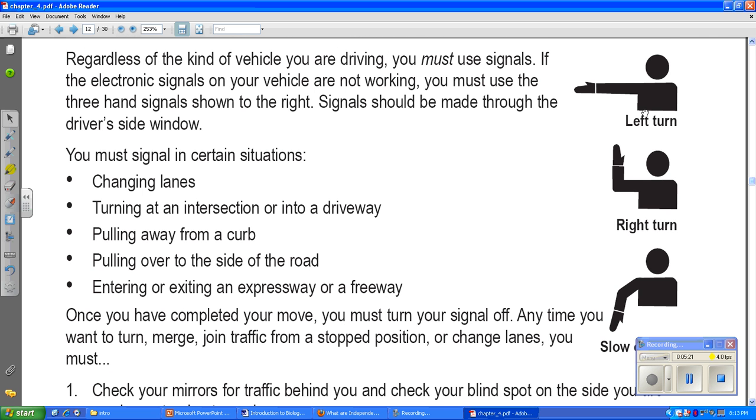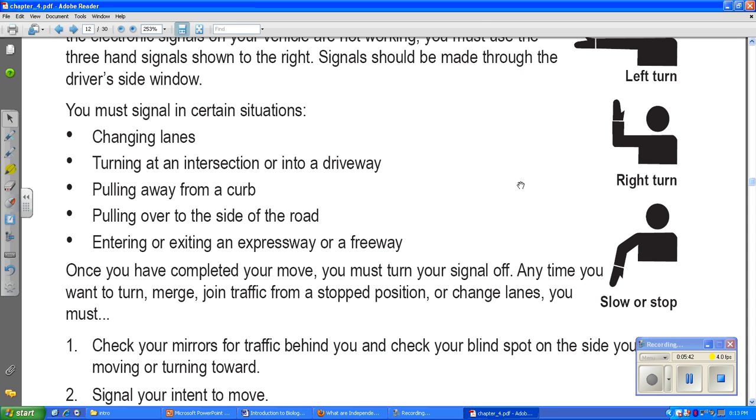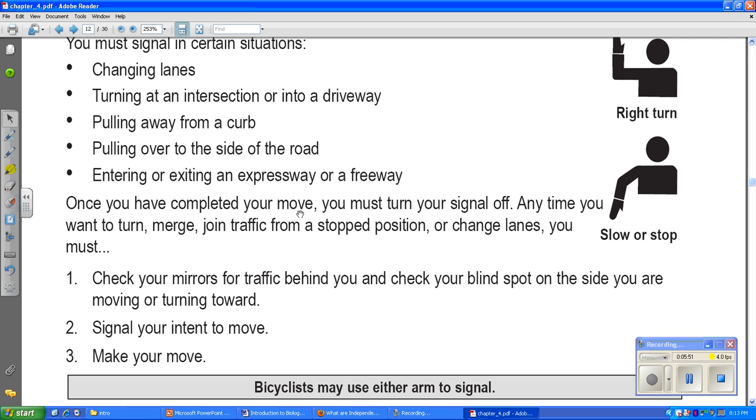So these are also the signals that you use if your blinkers are broken. You stick your arm out the window for left, right, and stop. I'm going to turn left, I'm going to turn right, and then stop is like this. You'll never have to do that, but you might get asked that in the test. So left turn, right turn, stop. Once you have completed your move, you must turn off your signal.